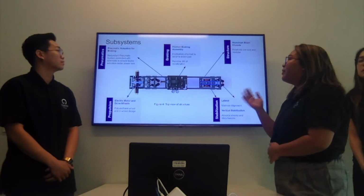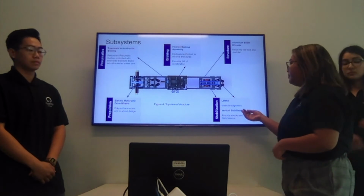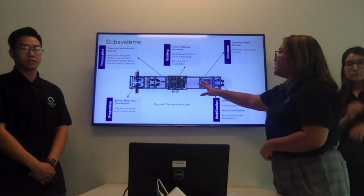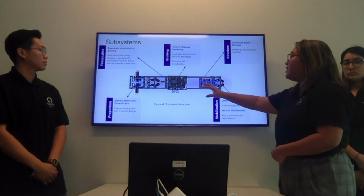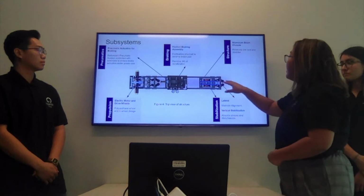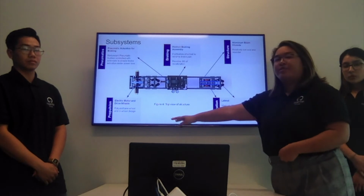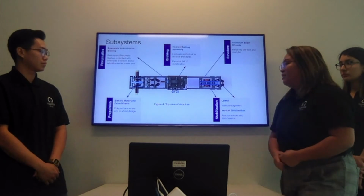So here you can see a breakdown of our subsystems based off of the PodCat. So you can see here the braking system along with the pneumatic system that actuates the brakes is centered. And then we also have stabilization wheels all throughout. And then our structure here is the aluminum beam chassis. And then our propulsion will have 2 motors.